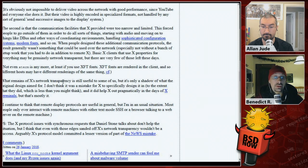This forced people to go outside of them in order to do all sorts of things, starting with audio and moving to things like dbus and other ways of coordinating environments, handling sophisticated configuration systems, modern fonts, and so on. And when people designed these additional communication protocols, the result generally wasn't something that could be used over the network, especially not without a bunch of setup work that you had to do in addition to remote X.